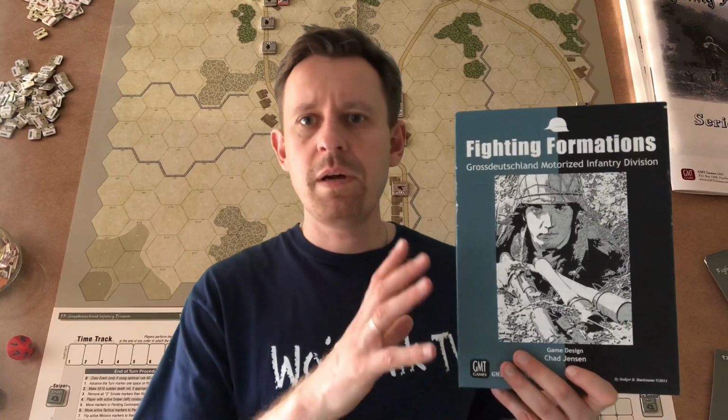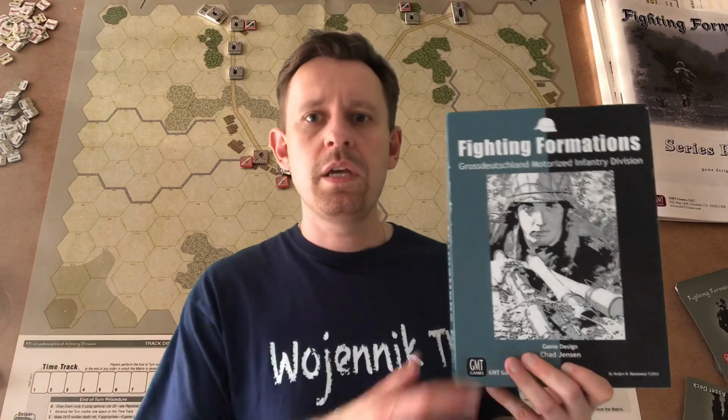Some people said that they do not like the perspective from which the units are shown on those counters, but being frank, this is just a question of individual preference. Some people will prefer the perspective used in Fighting Formations, some other people will prefer a different one, so this is really a subjective question. The most important thing is that those counters are really very functional, and that is just the way that it should be.